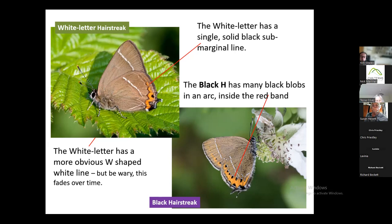Yep, it's usually seen where there are elm trees because the caterpillars eat elm, and they'll eat any species of elm. You can find white letter hair streaks away from elm, but they are usually near elm, and they're quite fond of creeping thistle. So if you can find some elm trees and some creeping thistle nearby, you can fairly often find the white letter hair streaks down on the thistles, which is a good thing. Because otherwise, they're at the top of a tree and very difficult to see.